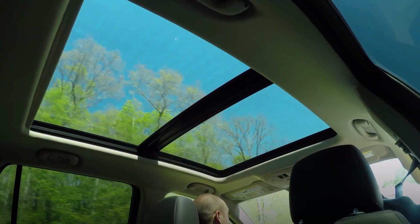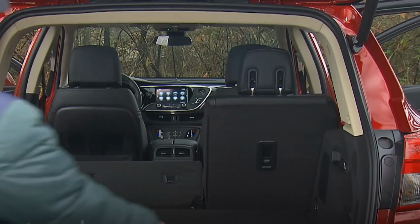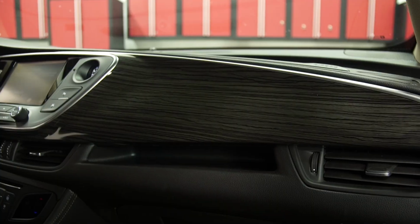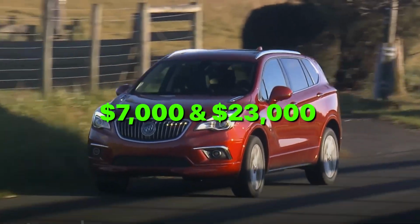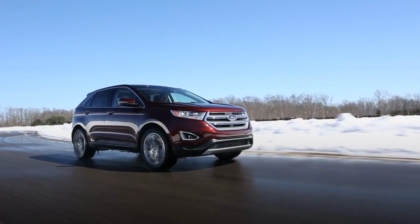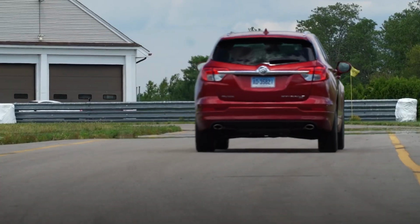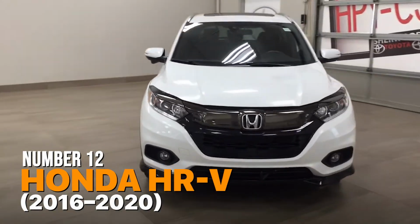Practicality is also baked in. The seating height is perfect for easy entry and exit, while the hands-free power liftgate eliminates the hassle of loading groceries or luggage. Interior materials feel premium without being fragile, and prices used between $7,000 and $23,000 make it surprisingly accessible. For mature drivers who want comfort, value, and long-term dependability without jumping into luxury brand territory, the Buick Envision is a standout pick. Number 12, Honda HR-V, 2016 to 2020.